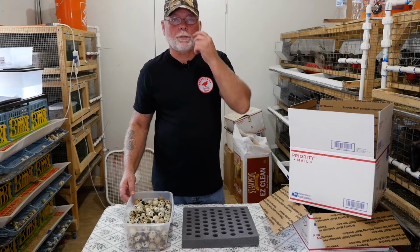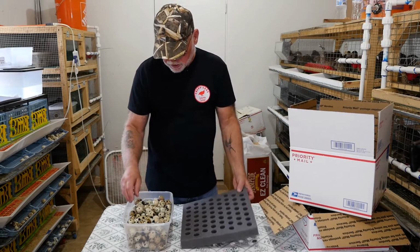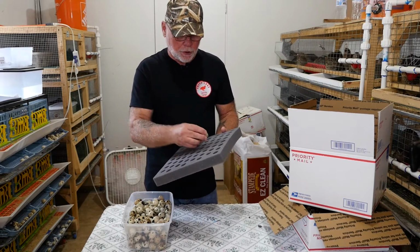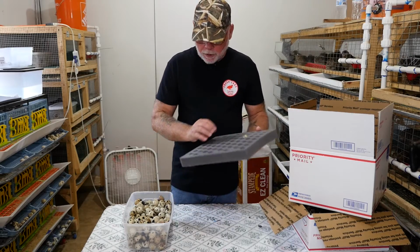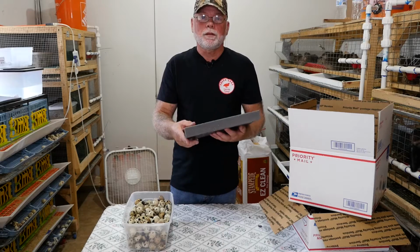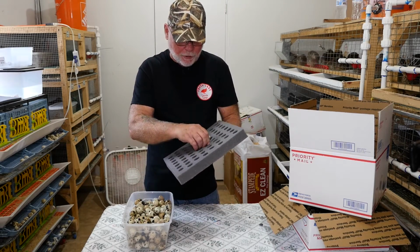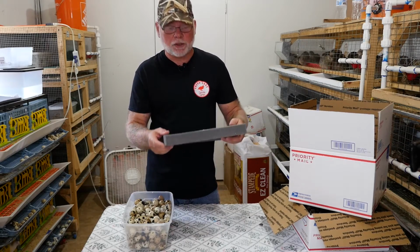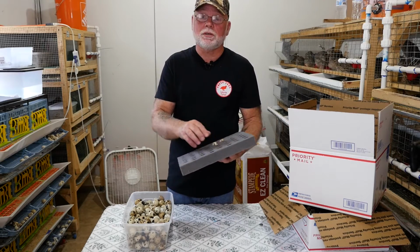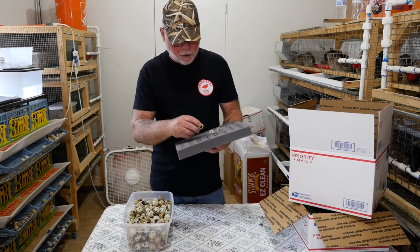Okay, so once you've got the egg shipper cleaned up and ready for the eggs, basically all you want to do is take the eggs and stick them in the foam shipper, pointy end down. That way, when your customer receives the eggs, they can just take the foam shippers out of the box, or actually they could leave them in the box and set them on the counter. The eggs are already oriented in the correct position to let them rest for 24 hours prior to putting them in the incubator.